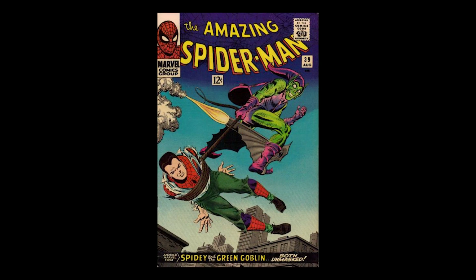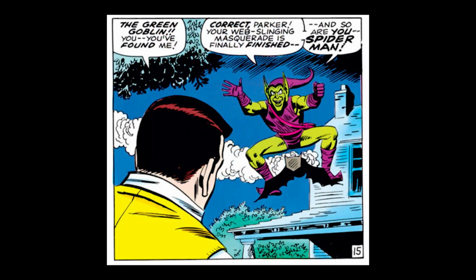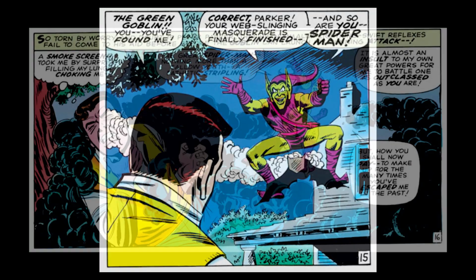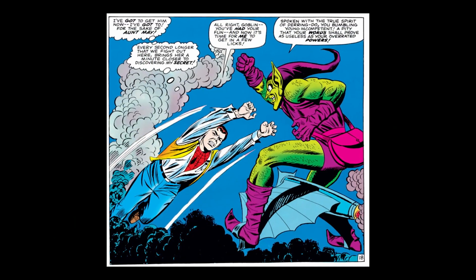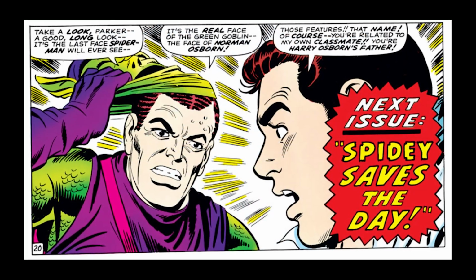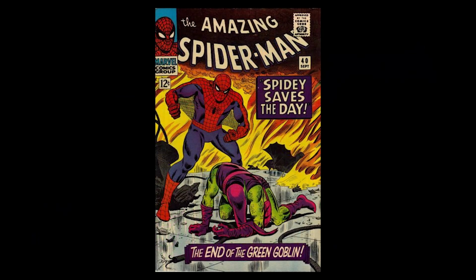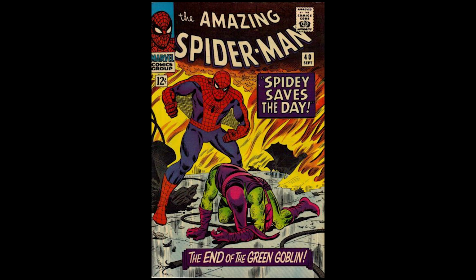Amazing Spider-Man number 39 is special for a number of reasons. John Romita Sr. would start his memorable run as penciler, but another shocking event would occur, in that Spider-Man's arch-nemesis, the Green Goblin, would discover his identity. In turn, the Green Goblin would reveal himself to Spider-Man as Norman Osborn at the end of the issue, which would lead to the classic battle they would have in issue number 40, a huge event in Spider-Man history.